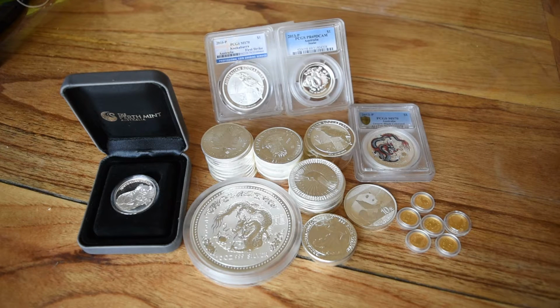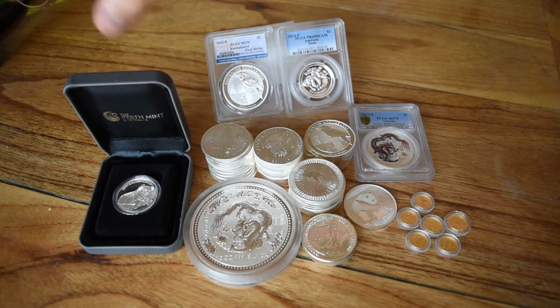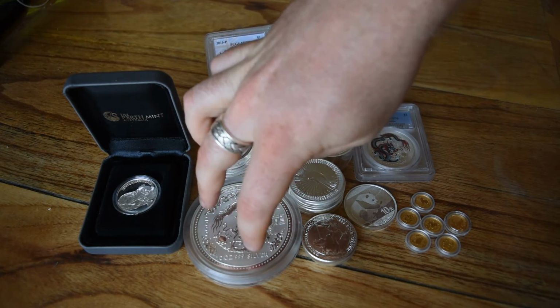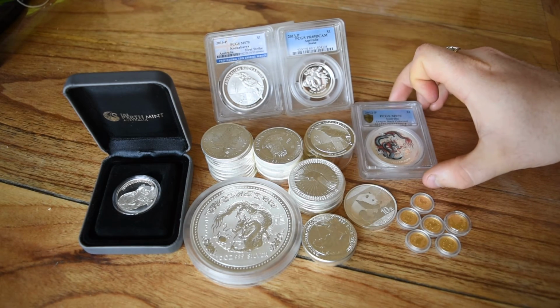But if you want to diversify your stack, what other options are out there? Well, you can go for slabbed coins like these. You can even slab your own coins, send them off to get graded. You can buy high relief coins in presentation cases like this, or you can invest in slightly older coins like this 10-ounce Lunar Dragon. This is a Lunar Series 1, so there's lots of options out there, and there's also even slightly cheaper options as well.